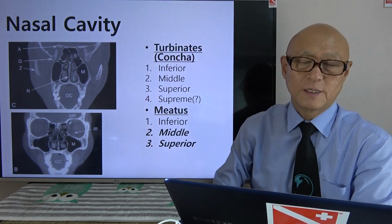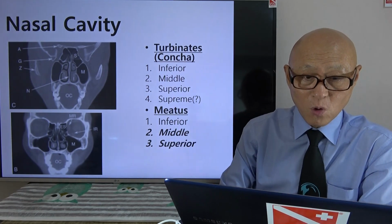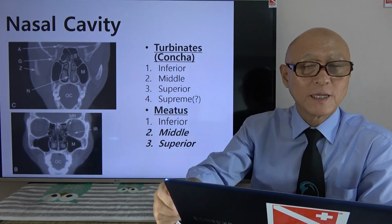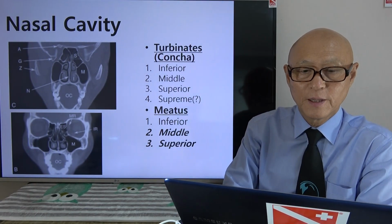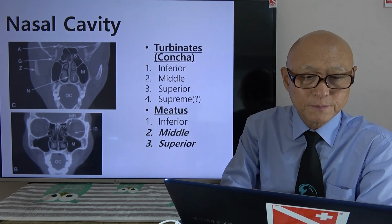Nasal cavity, there are 4 sinuses which surround the nasal cavity. So we have to understand the nasal cavity before we understand the sinuses. So let's take a look at this.